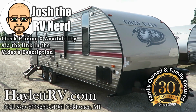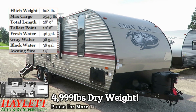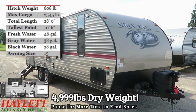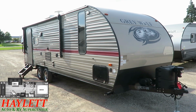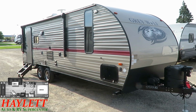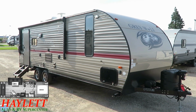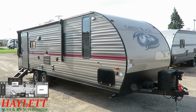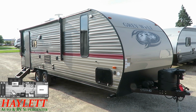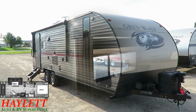Just about 5,000 pounds and just under 30 feet, Grey Wolf 23 MK Couples Camp and U-Dinette Slide Private Bedroom Travel Trailer. Coming in on trade here at Haylett RV of Coldwater, Michigan. This is a very late model rig. Other than the difference in skin color, this is still basically the exact same build and equipment package as the current generation of Grey Wolf. You're just getting a late model camper at a used RV price tag.